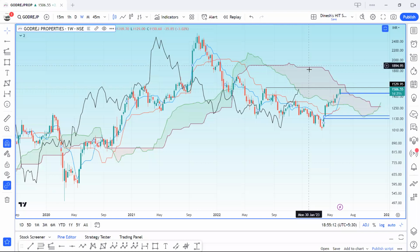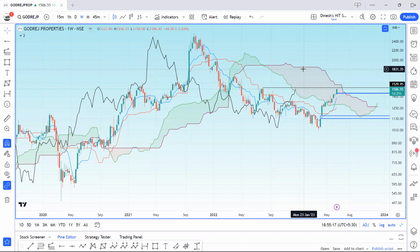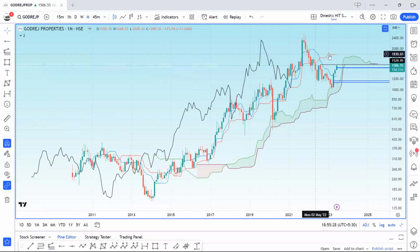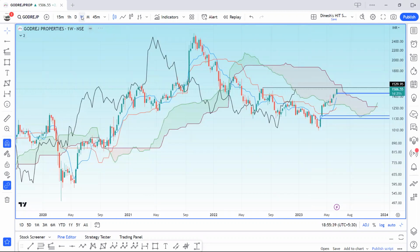Now, before I go to the lower time frame, let's have a look at the monthly again and understand whether the monthly is also reflecting the same resistance, which is around 1850 above 1570, the big one. In the monthly also, we can see the baseline resistance is at 1800. So both monthly and weekly suggest that this uptrend, after 1570, could go and take an obstacle around that zone of 1800, 1850.